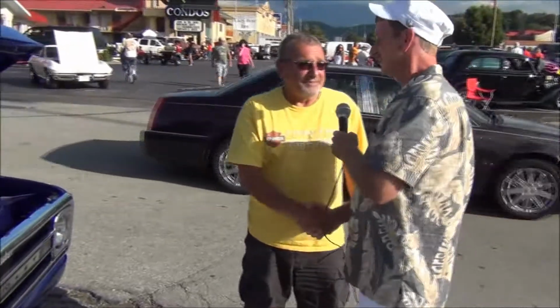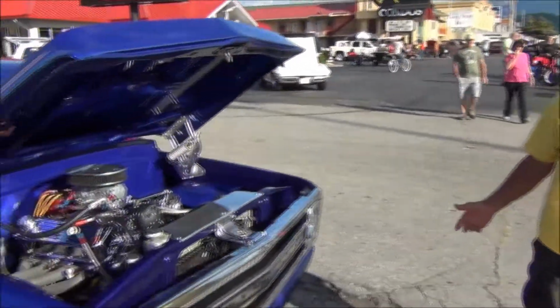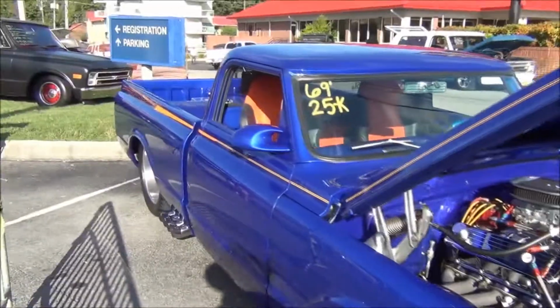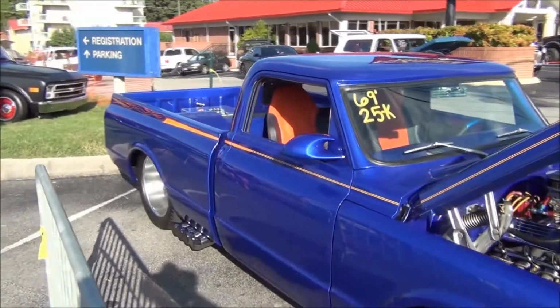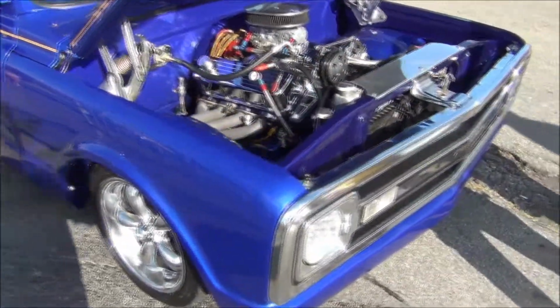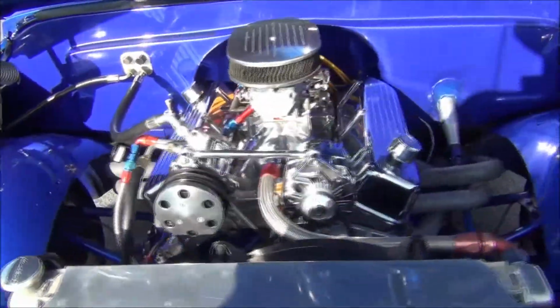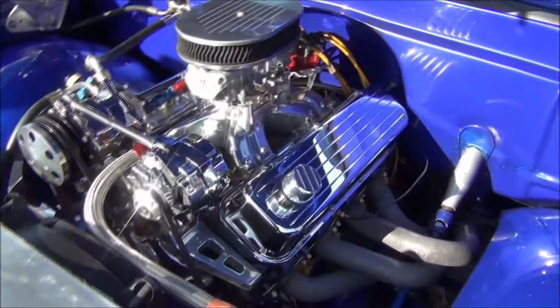Doing great. Thanks for bringing it out, Mike, and showing it to us. Run the specs down on this thing for us quick, man. It's a '69 Pro Street, all tube chassis, and it was built at Rick Hendricks Motorsport in Charlotte. Wow. And then it was finished up in Tennessee. So Rick Hendricks Motorsports had a hand in building the chassis? Yes, sir.